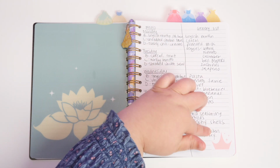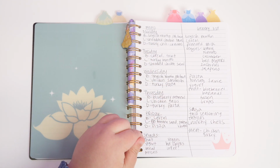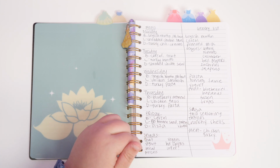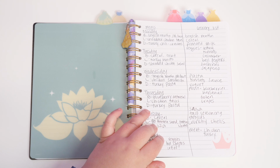So all of this list is going to last me for this whole week, minus some of the snacks, because some of that might last you for several weeks, like the chips or the pretzels or the bread. But then you're able to make a list based on what you're having.